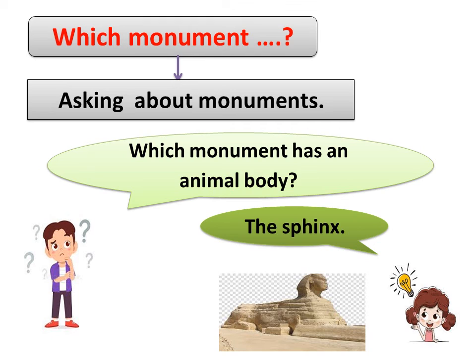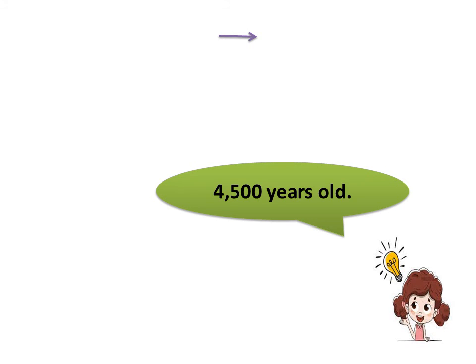The Sphinx. Okay. Which monument has an animal body? The Sphinx.